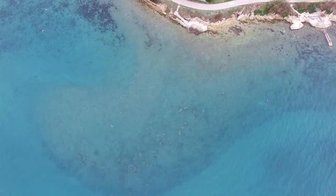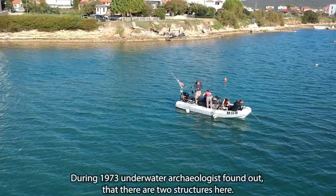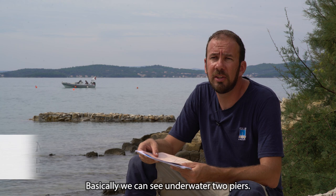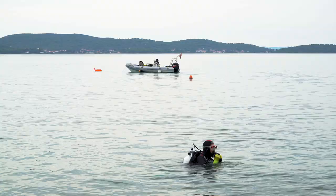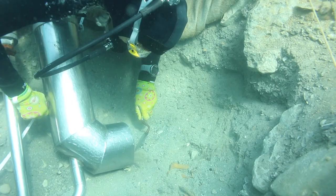The Roman port once belonged to the antique Villa Rustica from the 3rd to 5th century. During 1973, underwater archaeologists found out that there are two structures here situated in this area. So basically we can see underwater two piers, which are composing one small harbor, which is protected from south wind and north wind.